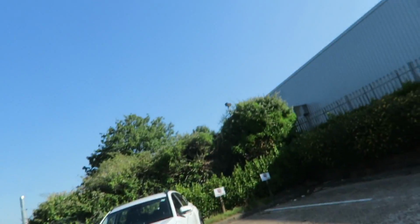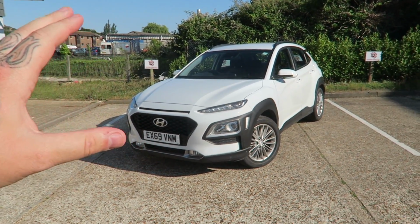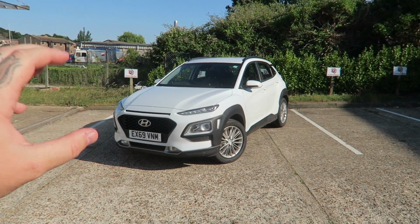It does look quite cool, but we're going to start with a walk around because we need to have a look at this thing. We need to see what it's really like. Now please leave all of the comments below as to what you actually think of this car.